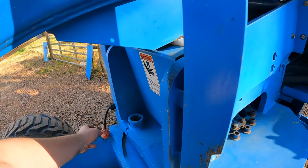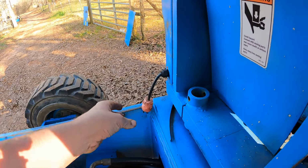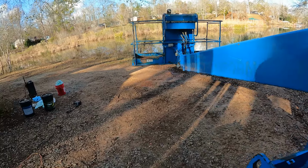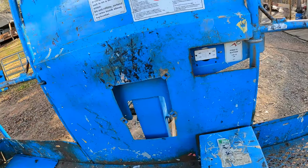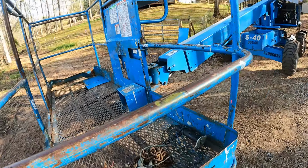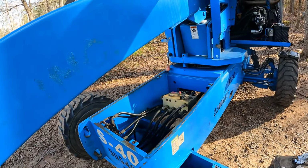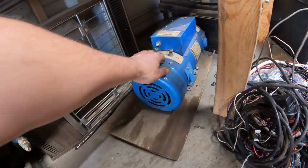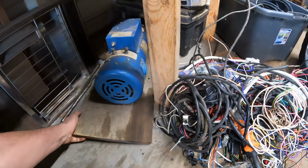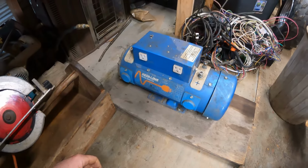So my machine does not come with a generator, so you basically have to plug it in right here like an extension cord, and there is a wire that runs up to the basket here and into this outlet. However, I would really like to not have to plug it in for power. I'd like to be able to just drive this thing around and have power anywhere I go. And so I've had this electric generator sitting around in my shed for who knows how long, and I think this would be a perfect use for it.